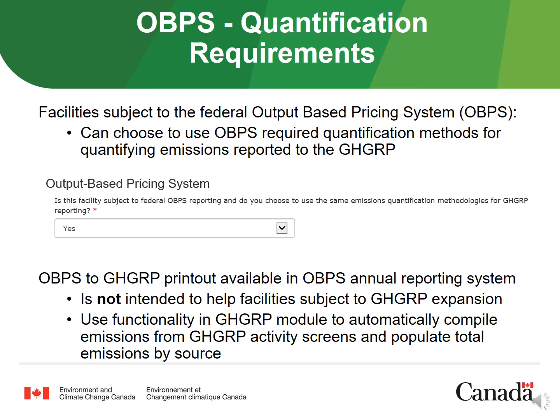Facilities that are subject to the Federal Output-Based Pricing System regulations may be aware that there are required methods to follow for quantifying emissions to be reported in the OBPS annual report. These methods are also allowable for your GHGRP report. Please note that the OBPS regulations refer to the GHGRP's 2017 methods for quantifying fuel combustion emissions.